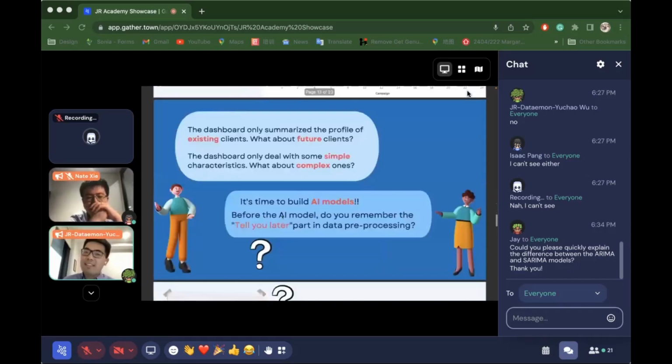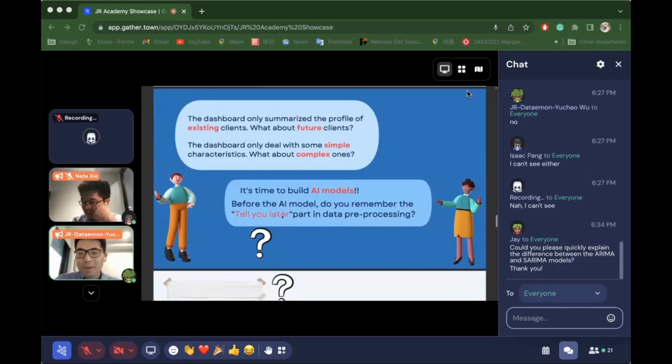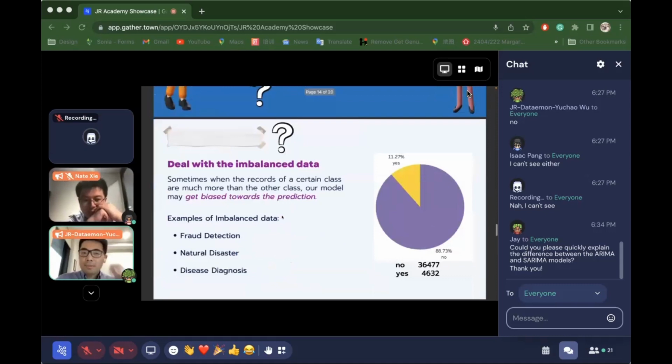So the charts and the dashboards summarize the profiles of our existing clients and the clients with simple characteristics. So how do we deal with our future clients or the clients with complex features? It's time to build an AI model. But before building the model, do you still remember the part I said I'd tell later in the data pre-processing? Now let me show you.